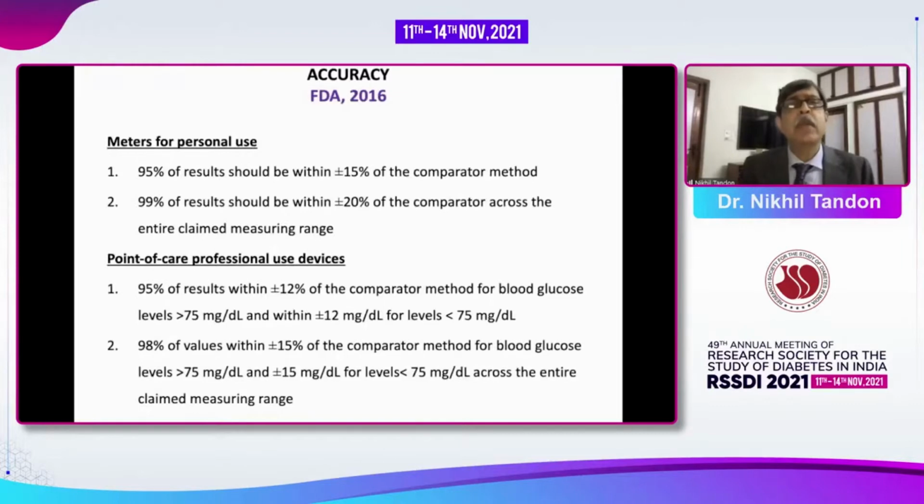Now, when we use a meter, we need to be sure that the meter is accurate, right? There is no point using a device or a tool in which we don't have the confidence that the value it provides us is useful. And we encounter this problem on a day-to-day basis. And keeping this in mind, the FDA in 2016 came up with prescribed parameters which need to be confirmed by manufacturers before their meter can be approved for use. Now, for meters for personal use, 95% of the results should be within 15% of the comparator method. And in fact, 99% should be within 20% of the comparator.